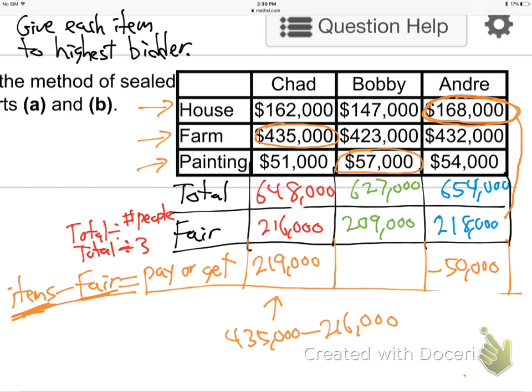So that's positive, because we're the lawyer, we're receiving that. It's positive to our estate account from Chad, 219,000. Isn't that good? That's the next question they'll ask you. Stop me if I'm going too fast. And then third, it'll say, who gets the painting? And we know, Bobby gets the painting. And now do the Bobby pay or get calculation.